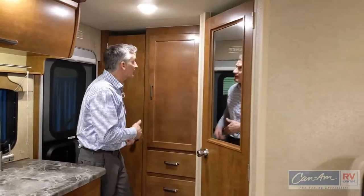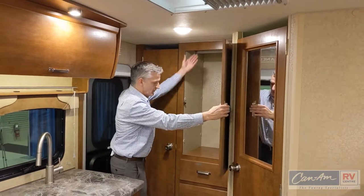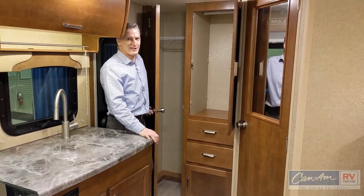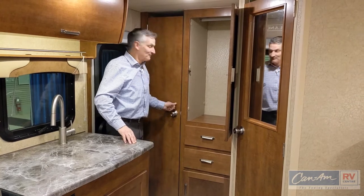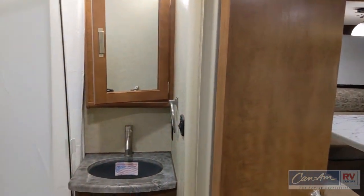The entry system here, done the same way, one big face frame of plywood with your hanging closet with a nice large opening. And why doesn't every trailer have a closet at the door? It's really something quite simple. Kick your shoes, hang your coat, throw in the rain jacket without dripping all over. Rather simple, Lance. And here we are in the washroom.